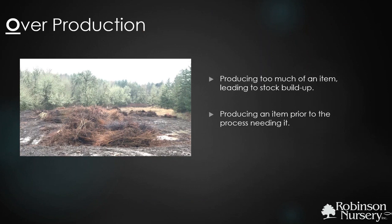Due to our faulty crystal balls, overproduction is typically a nursery's largest waste. Overproduction is any time you produce too much of an item, whether it is growing more than is needed, which leads to stock buildup, or producing an item before you actually need it.